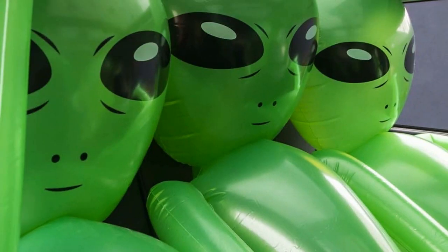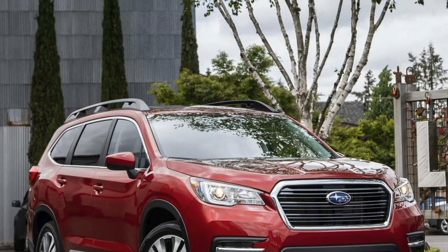Facts: Subaru is a native Chinook word that means seats. Ascent is another Chinook word meaning more seats. That fact may face scrutiny, but we're certain the abundant space and storage will.